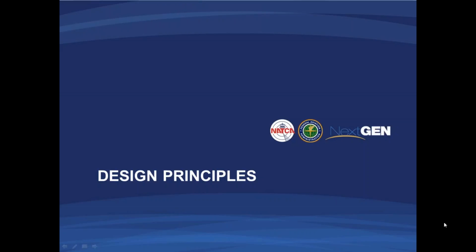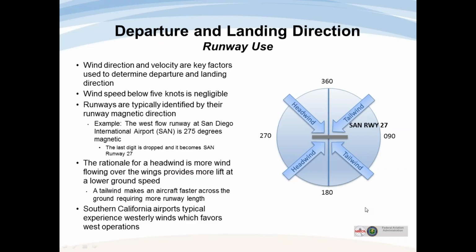Good evening, I'm Rob Henry, SoCal Metroplex Manager. Let's begin our procedure discussion with departure and landing direction, or runway in use. Wind direction and velocity are key factors used to determine departure and landing direction. Wind speed below 5 knots is negligible. Runways are typically identified by their runway magnetic heading. Example, west flow for the runway at San Diego International is 275 degrees magnetic. The last digit is dropped and it becomes San Diego runway 27.